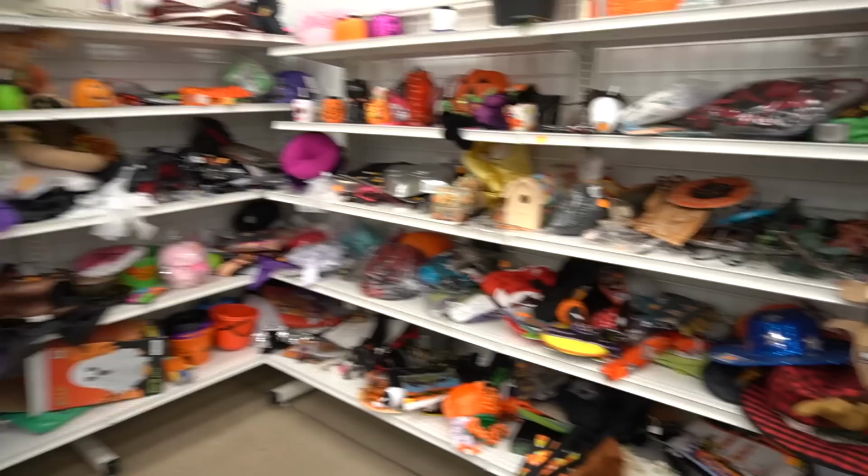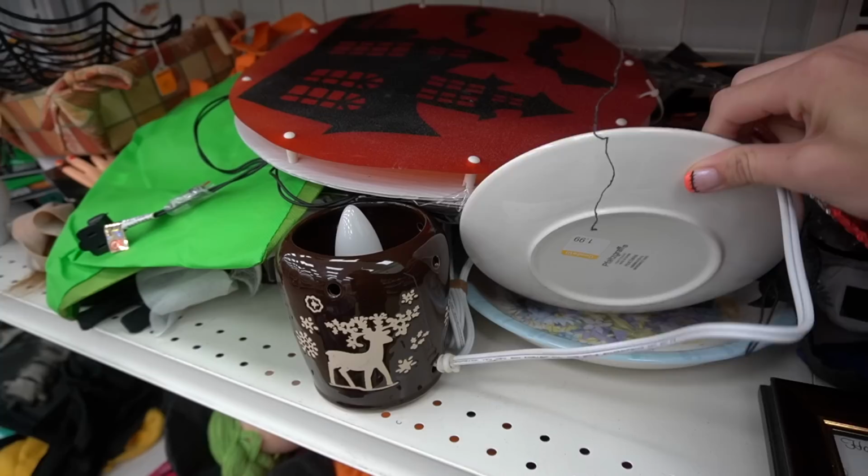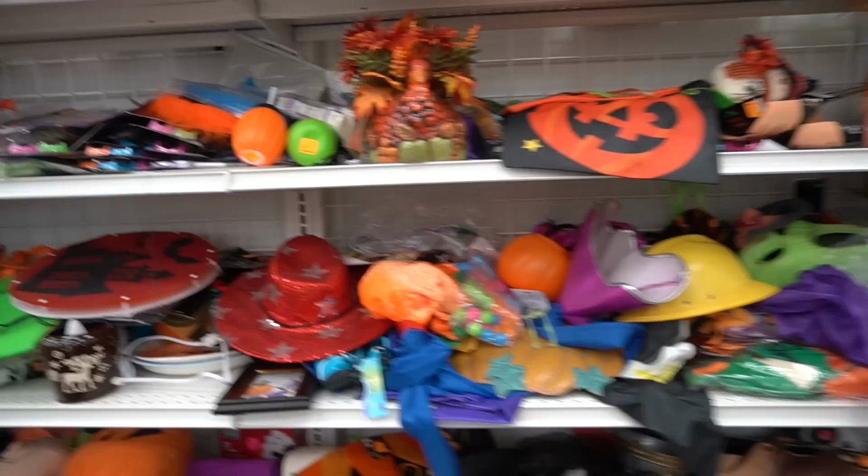Now, I decided to check through the Halloween briefly. This is where I found my Nest Creamer by Ray Dunn the last time. That is fake graph. I'm not seeing any more Nest Creamers.